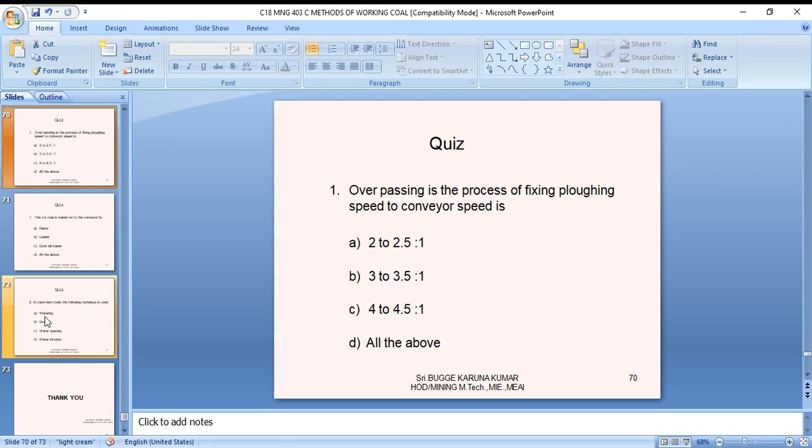Over passing is a process of fixing a ploughing speed to conveyor speed ratio, which is 4.